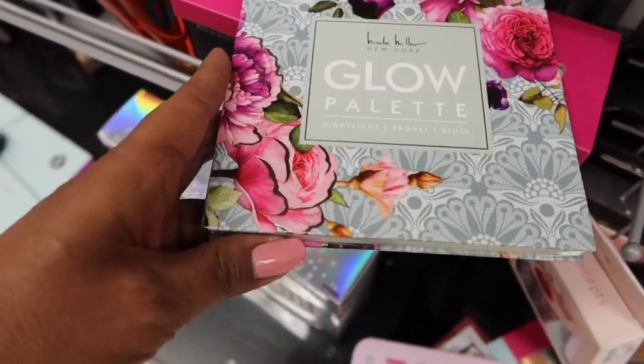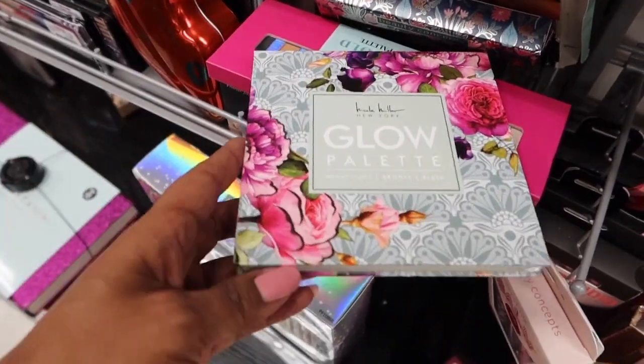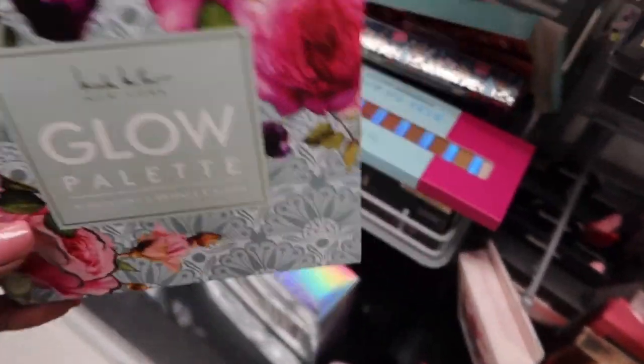We have a glow palette from Nicole Miller. This is $4.99. I really actually like the quality of her stuff. That's pretty. I don't know if I love it, but it's pretty. For $4.99, I feel like that's a good buy.